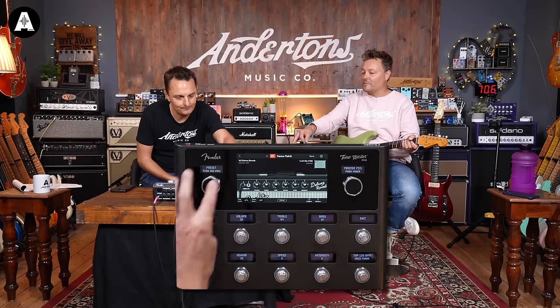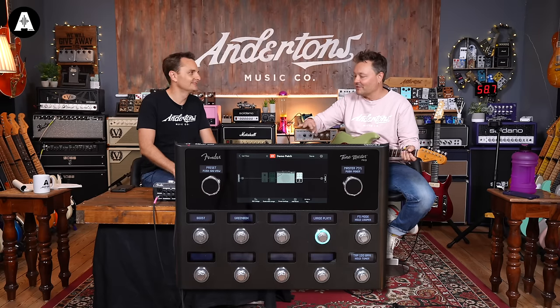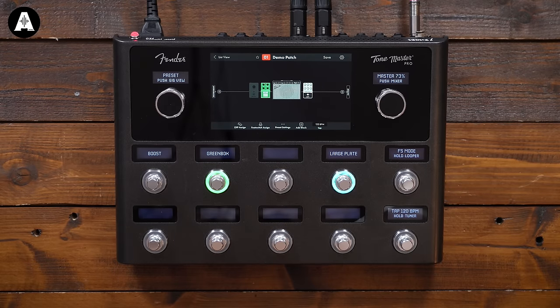Sounds great, man. You know what it reminds me of? An old TC Electronic G System. It looks a bit like that. The way it looks, yeah. With a little bit of Tube Screamer. Yeah, feels good, sounds good.